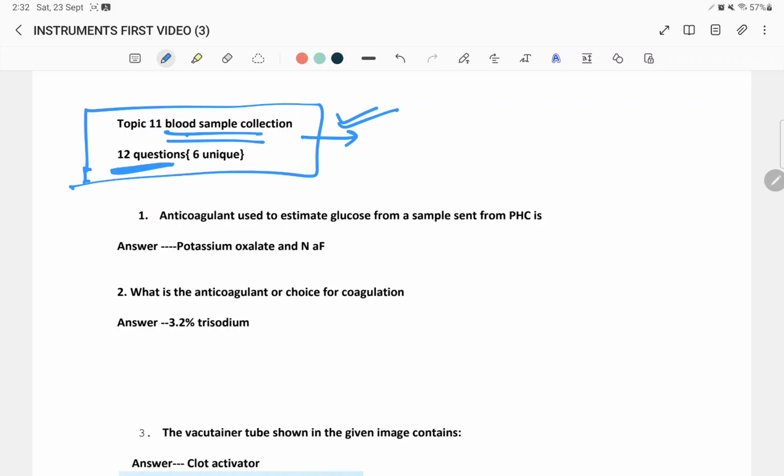Now let's come back to the question. The first question is: anticoagulant used to estimate the glucose from a sample sent for PHC. So they're asking clinical questions. For glucose estimation, I told you we're going to use the gray one, and it will have potassium oxalate and sodium fluoride. This is going to inhibit glycolysis.